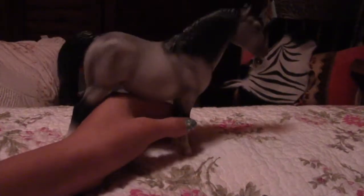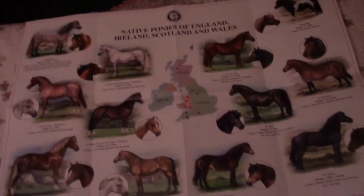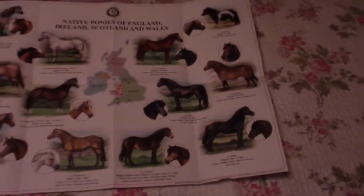So that's this guy. Okay, I'm not finished opening the next one, but I found this cool thing. I first need to figure out how to open it. I mean, it looks like nothing right now. Oh my god. That's awesome. Okay, turns out, I'm not sure if this is just with the Shetland, but it comes with this awesome thing. I'm not gonna tell you what's on it, just so you guys can see what happens when you do get this Shetland pony.